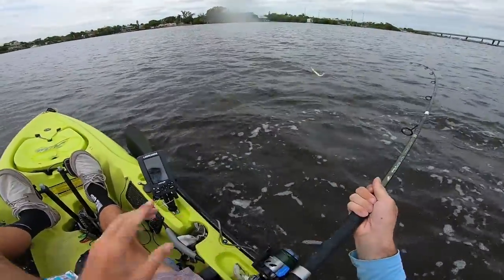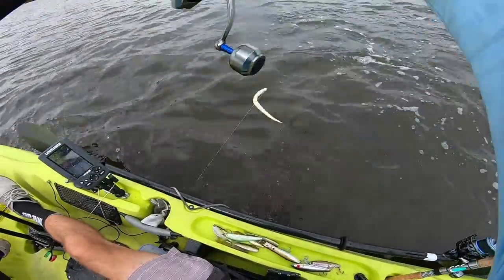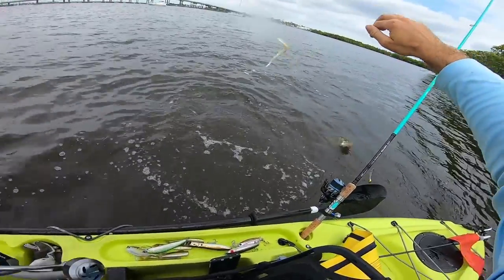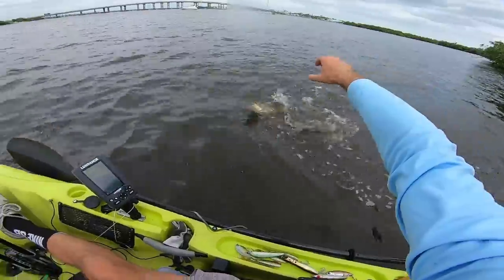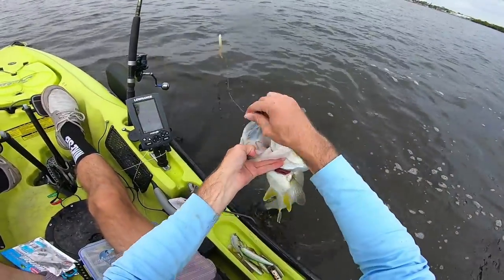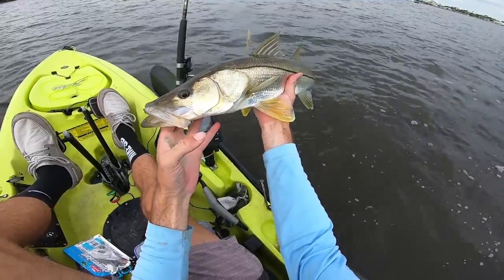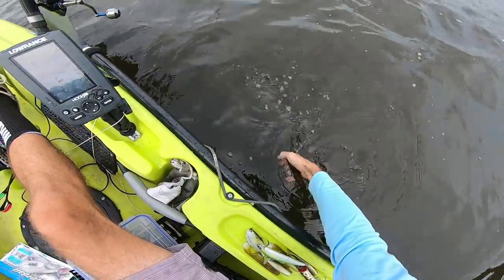Oh, I thought that was a jack. Trying to hide under the kayak. Solid snook on the sluggo. To be honest, I had no idea we were gonna catch a fish on the sluggo. I was just kind of throwing it for the heck of it. Look at that. That is a gorgeous snooky. Whew! Biggest fish of the day so far.